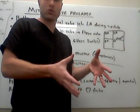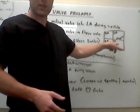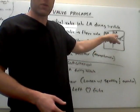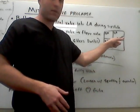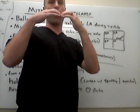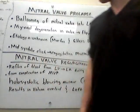When the left ventricle squeezes down, the blood tries to go two places. It tries to go out through the aorta, and it also tries to go up through the left atrium because it's just squeezing down on it. So this valve is holding, but normally it's like this, and in this case it kind of pops up like this and prolapses. So that's the prolapse of the mitral valve.